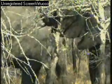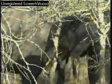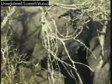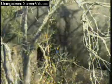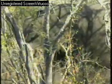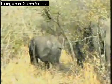Hardly think that's food for some animals. It looks to us pretty much like dry sticks. Perfect food for elephant. Little guy, just over a year old now.